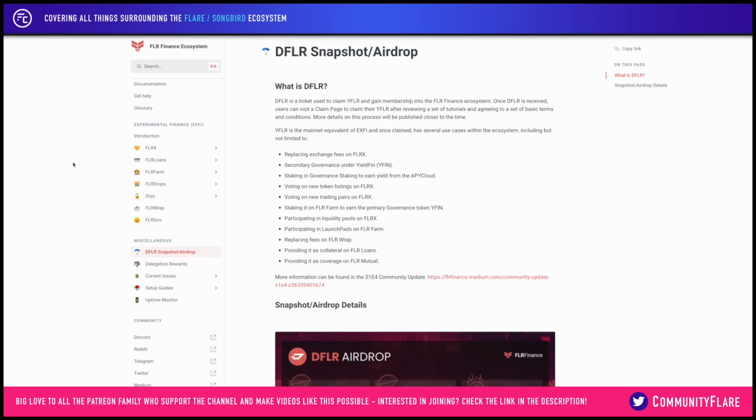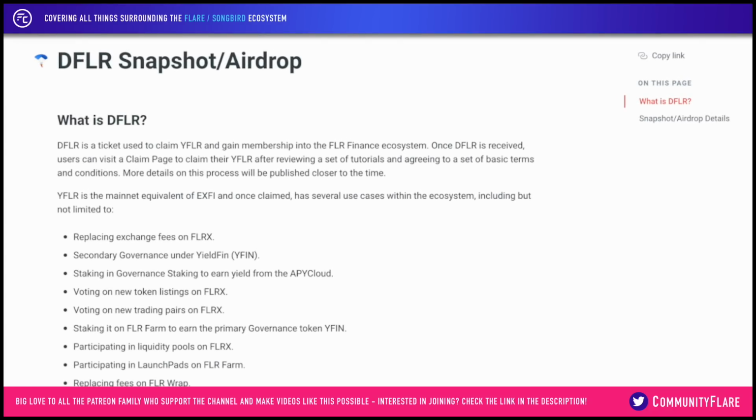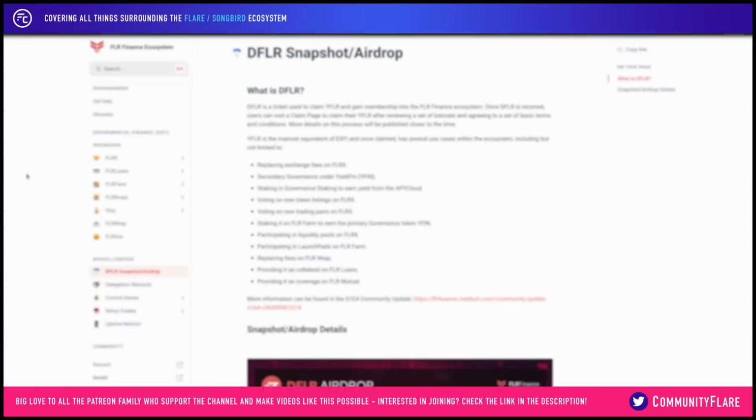So what is DFLR? DFLR is a ticket used to claim YFLR to gain membership into the FLR Finance ecosystem. So whenever you hear DFLR, just know that that can be exchanged for YFLR in the very near future. Once DFLR is received, users can visit a claim page to claim their YFLR after viewing a set of tutorials and agreeing to a set of basic terms and conditions.